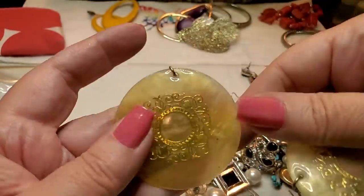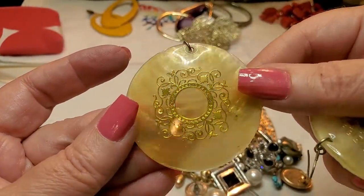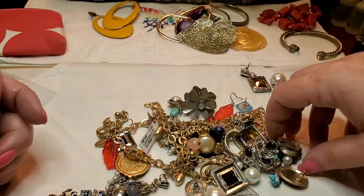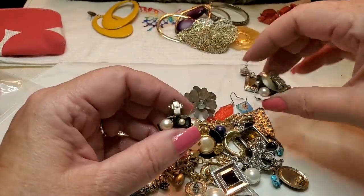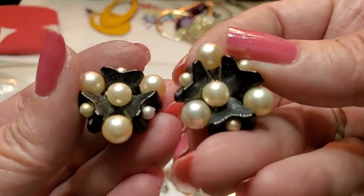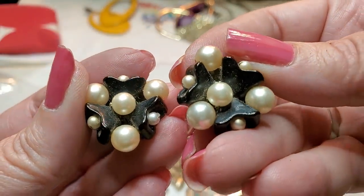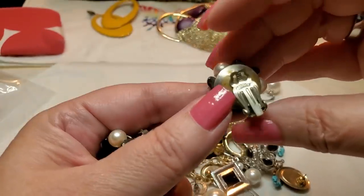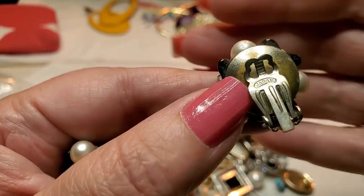That is interesting. Wow. Very different. I've never seen anything like that. Oh, here's some vintage earrings. Look at those. Faux pearl, acrylic. See if they have a name. They do. They have a name. Can we read it?